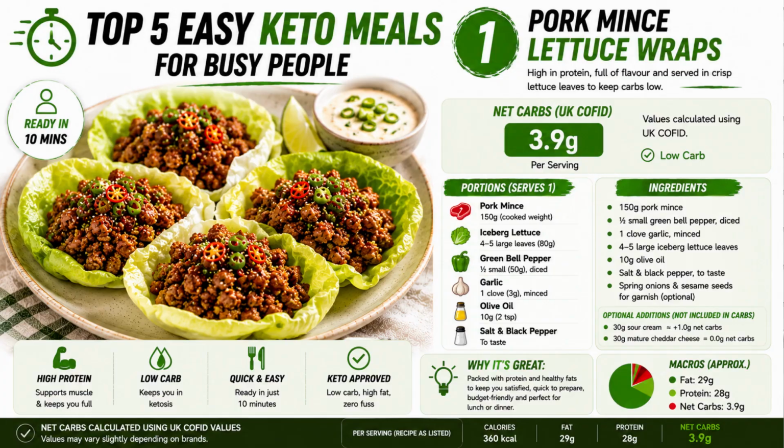Now, what you can see here, ingredients: 150 grams of pork. You've got that all going down. You can add anything you want, especially spring onions and sesame seeds, which are optional for garnish, and that's only if you want to add them. Then I've added optionals here, for example sour cream, that's 30 grams, and that's an extra 1 gram of net carbs. And then 30 grams of mature cheese, which you could sprinkle on top, which makes it absolutely delicious in my opinion, and that is 0 carbs. So that's a fantastic addition.